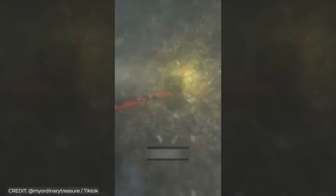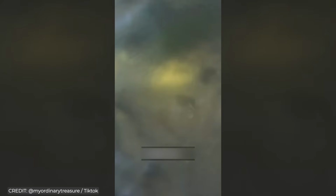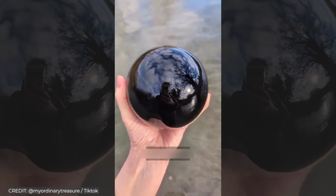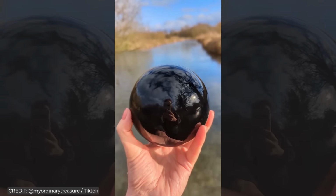Wading down a river, a mudlark pulled up a black scrying ball, an object once used in divination and meditation, possibly thrown in to cleanse its energy. Dark energy.